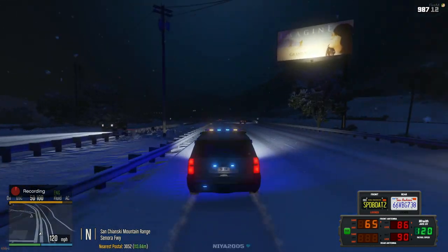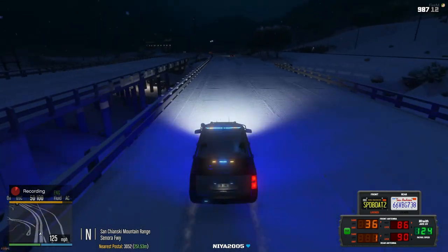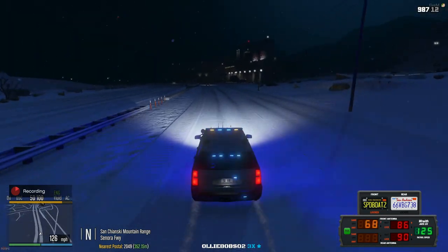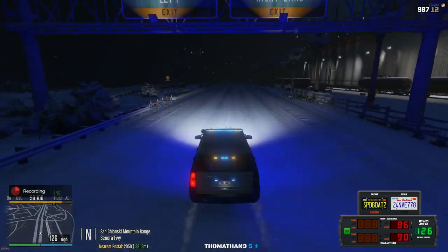Come on, Tahoe. Let's go. Don't feel me. I can still see him. He just blacked out. So, continuing northbound Sonora freeway near Coastal 3052, 3052.